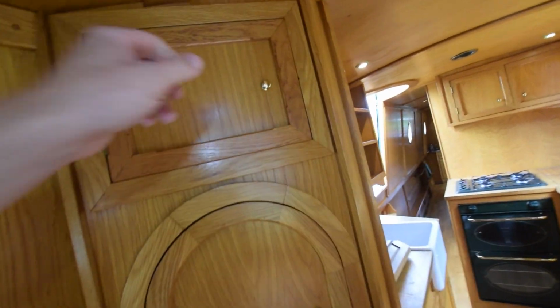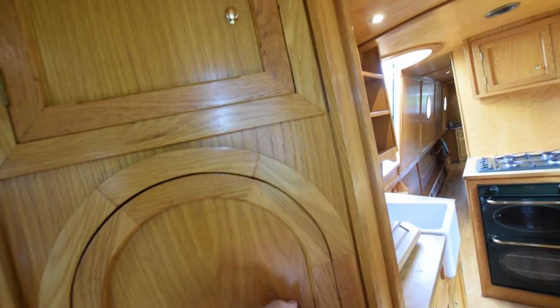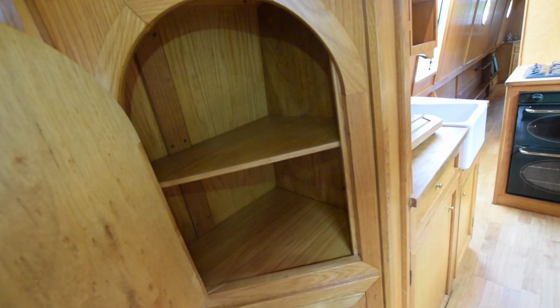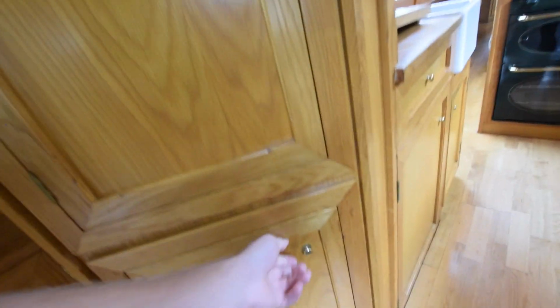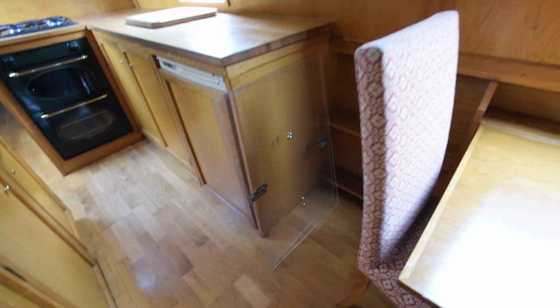Some very clever use of storage on Cider with Rosie, I must say. All the woodwork is solid. See the thickness of the doors there. Cupboard down here. I love this boat.